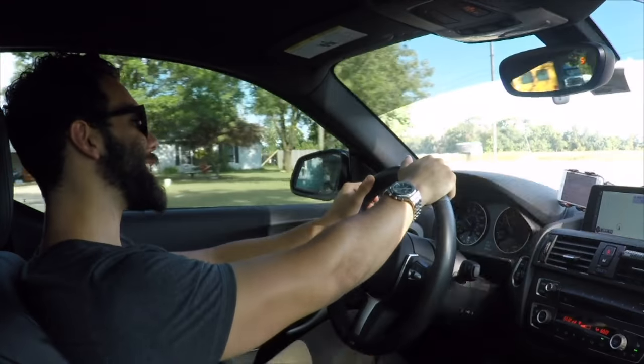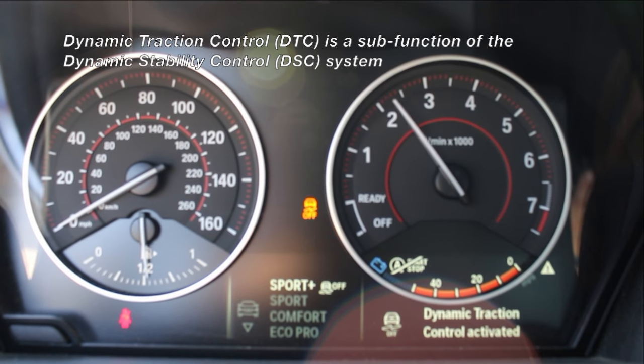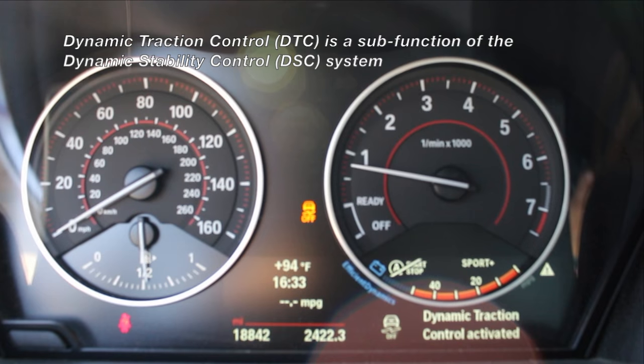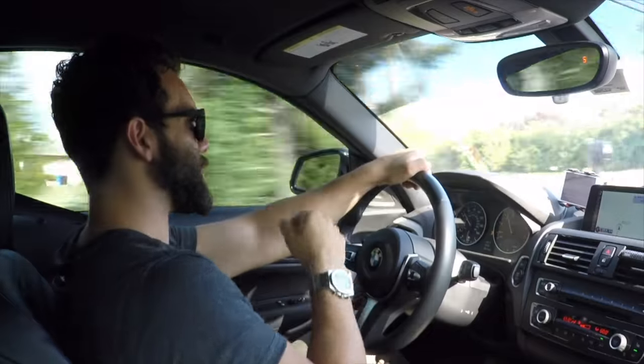What do you mean, traction control? Once you put it into Sport Plus, it is completely negated and turned off. That's my kind of place to be, and that's what I like. That's when you can really throw the back end of this car out and have some fun with it. You can throw it around, you can do what you need to do, throw it in the corners.